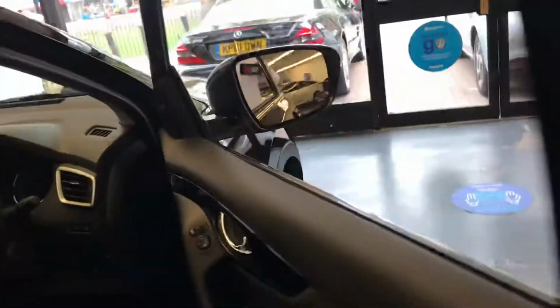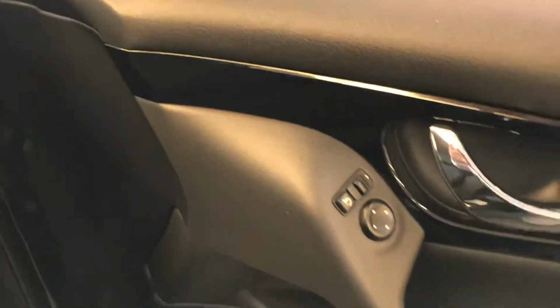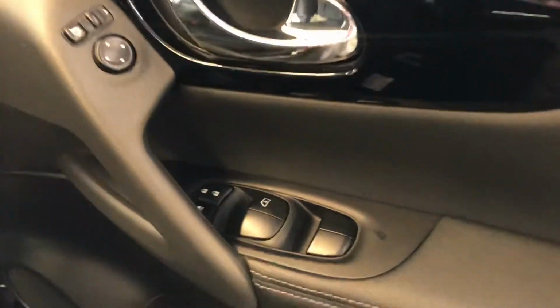Right, let's jump on the driver's side now. It is quite common to have scratches on the driver's side door. So once again, it's not the case with this car. It is nice and clean. It does have the electric windows and door mirrors, and they are folding door mirrors as well.